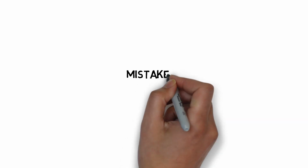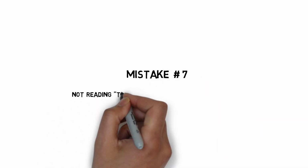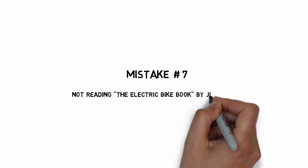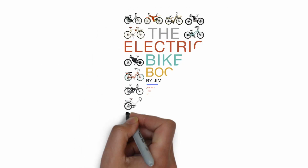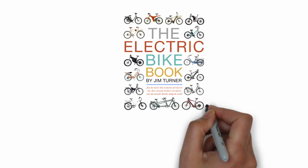Mistake number 7. Not reading the Electric Bike Book by Jim Turner. This book will help you avoid the 7 buying mistakes. Plus, it will give you a thorough understanding of today's e-bikes.